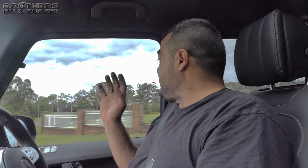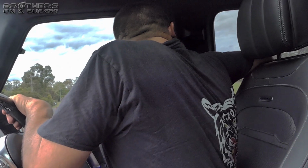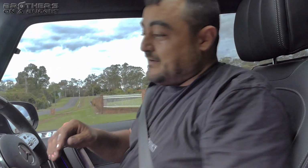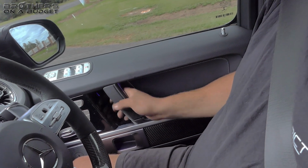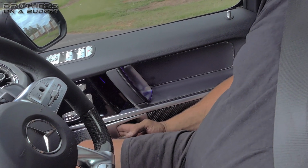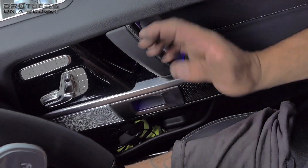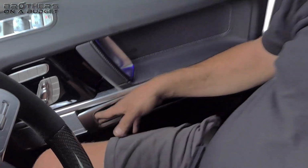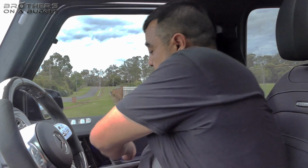I must say, one of the things you will notice is the doors don't actually shut very easily, so you really got to slam it. And you'll notice that the door handle's right down here, which the cameraman Grant didn't particularly like. But it's right here near your leg. I didn't mind it because it's close to there, but I can see what he's saying. For a car that you're paying 260,000 plus for, that door didn't close properly.